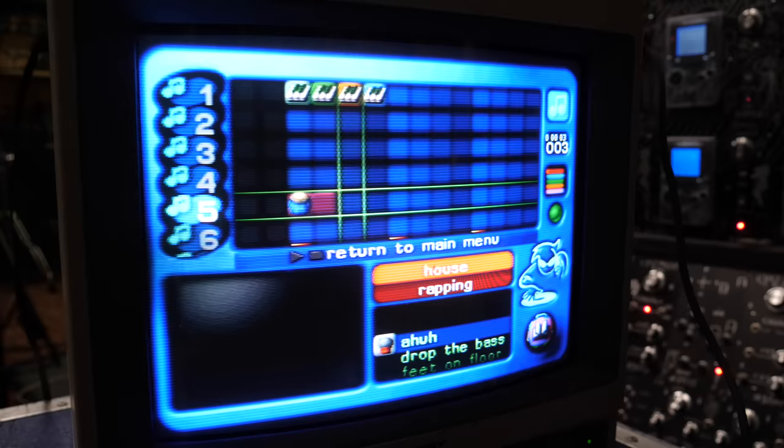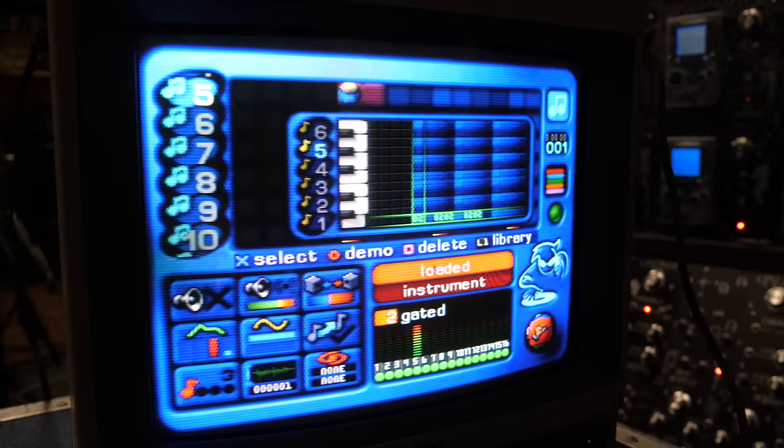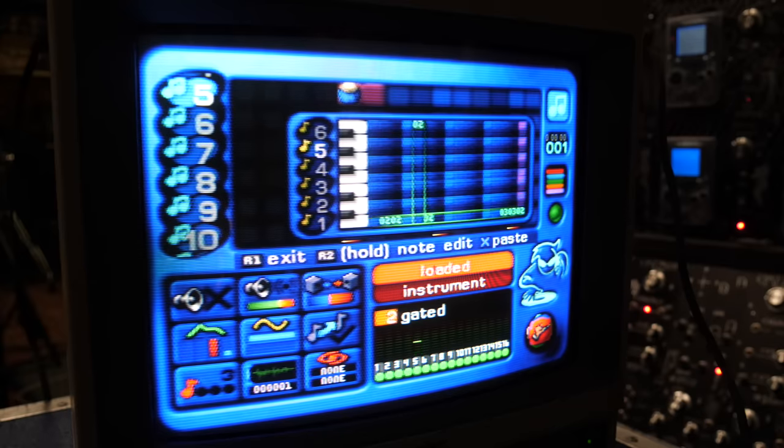Oh, my God. It's got rapping in it. Oh, yeah. Drop the bass. Oh, yeah. Put your feet on the floor. Oh, this is going to be good. Here we go. This is how you edit it.